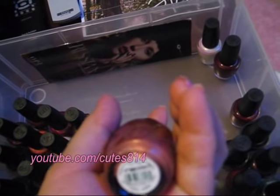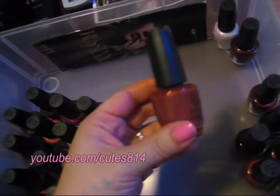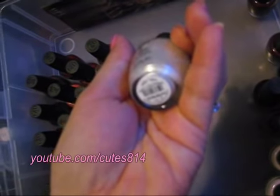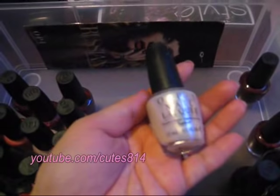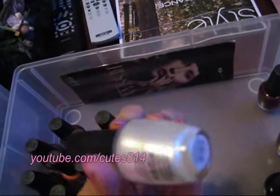Let's see, Rubble for Your Thoughts. This is a nice color too, I like this color on my toes or my hands. It's kind of like a mauve-ish color with gold shimmer in it. And this is Vancouvered in Snow. Oops, sorry, almost dropped my camera there. Vancouvered in Snow is just a white with silver shimmer.